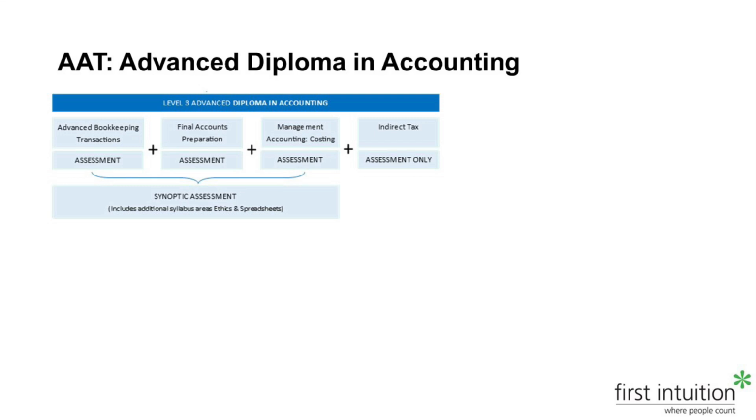The synoptic assessment in the Advanced Diploma in Accounting covers material from Advanced Bookkeeping Transactions, from Final Accounts Preparation, and from Management Accounting Costing. In addition, students need to understand the ethical framework that as professional accountants they need to act within, and also how to use a spreadsheet piece of software.